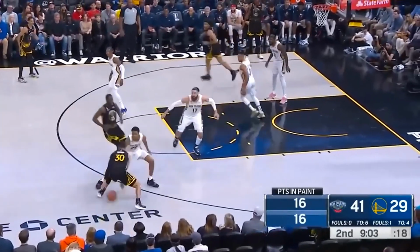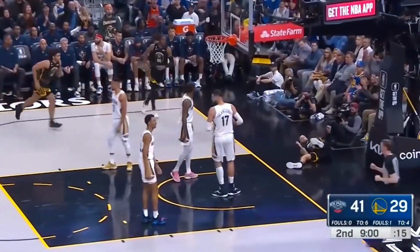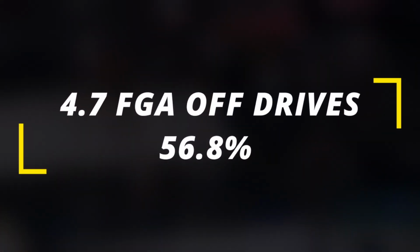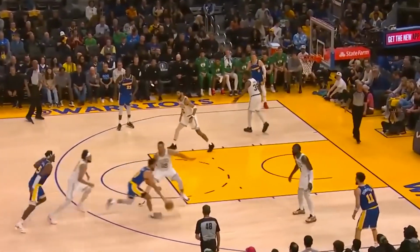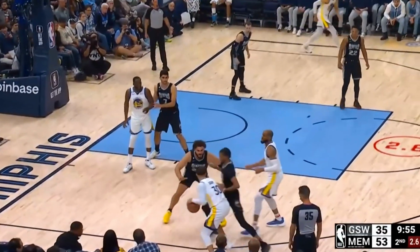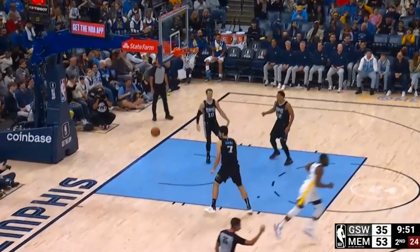These drives that Curry sells the defender only work for one reason, and that's because unlike most people want to say, Curry is one of the better finishers at the rim currently. It may not be the highest volume, but on 4 attempts at the basket off the drive, Curry's converting these at a 56% rate, which is more than high enough of a conversion to be a threat when attacking. So now that we laid that groundwork, you can understand why defenders will bite so hard on the attack, allowing Steph to yank them back viciously whenever he feels like it.